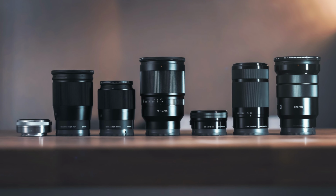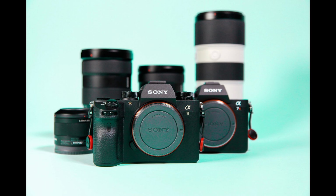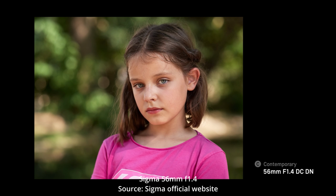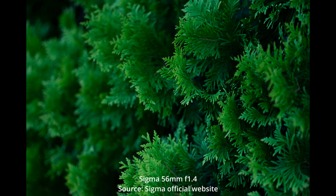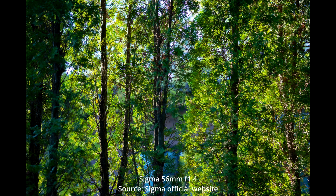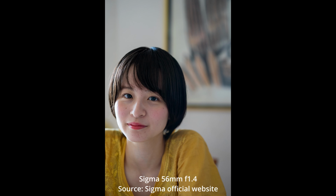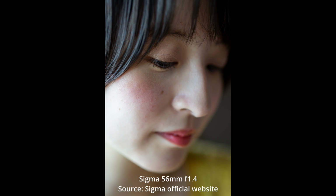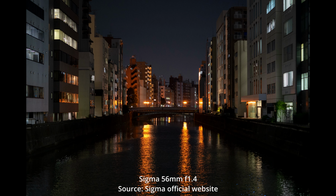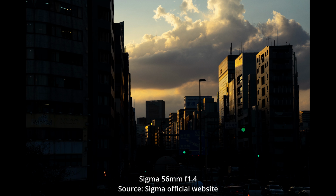In the next category, we're going to cover the focal length of 85 to 135mm portrait lens, or some might call it short telephoto lens. First on the list is Sigma 56mm f1.4. This is the most well-known and generally recognized best portrait lens. It has smooth and quiet autofocus, which makes it ideal for video shooting. It has the large aperture of f1.4, so it performs exceptionally well in low light settings and allows you to create clear and beautiful bokehs.